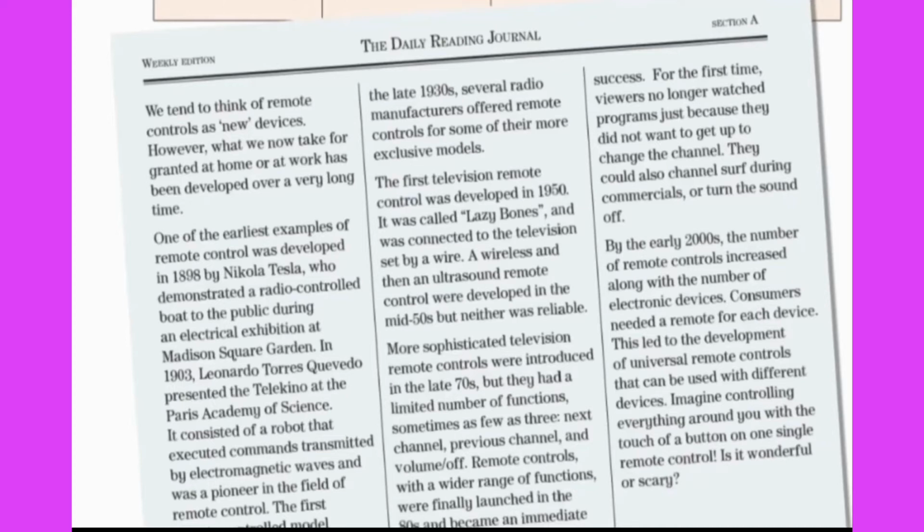For the first time, viewers no longer watched programs just because they did not want to get up to change the channel. They could also channel surf during commercials or turn the sound off.